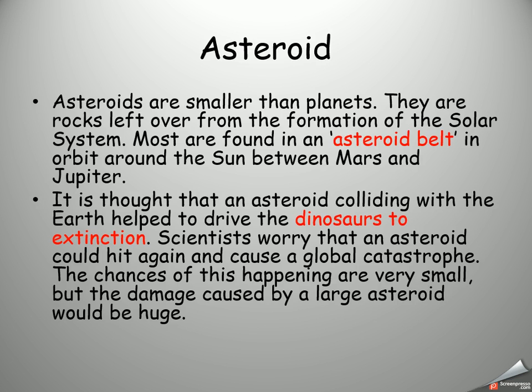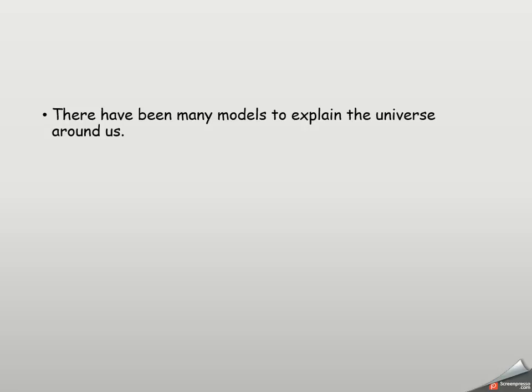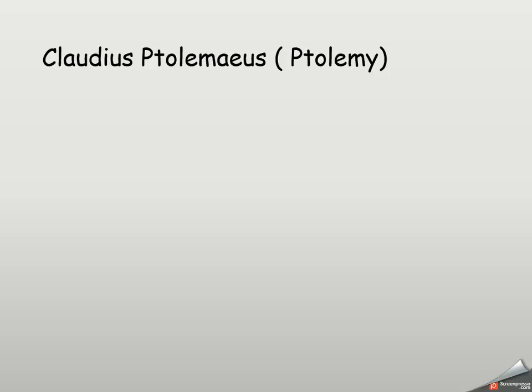So, Big Bang Theory. There are many models to explain the universe around us. So, it's not a very easy thing. We can't visit the universe. So, we're going to learn the two main theories about our solar system and where they came from. One of them came from Claudius Ptolemaeus, otherwise known as Ptolemy. And this is Ptolemy right here.